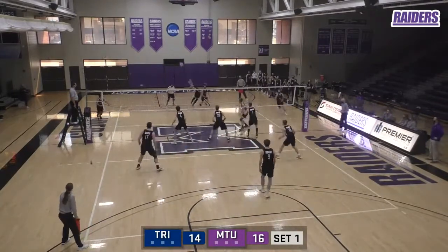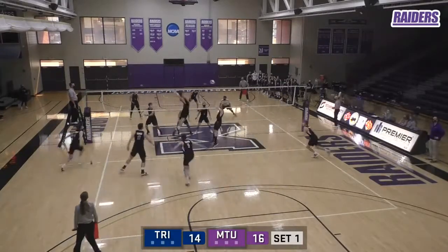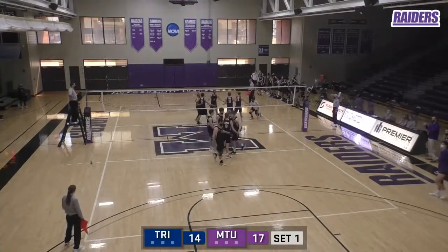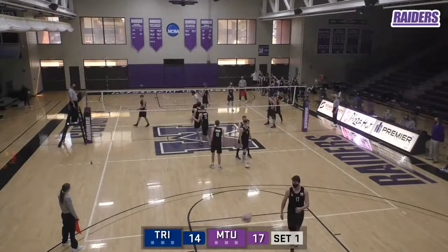Cross sends it into the back right corner. Set out. Signs hits it, just keeps it inside. Matonis, a swing and a kill there. There's no one there in the left part of the front row for Trine. That and he's going to placement, pick up the easy kill there.